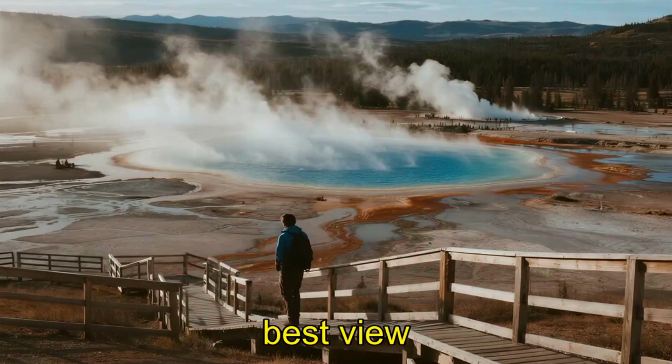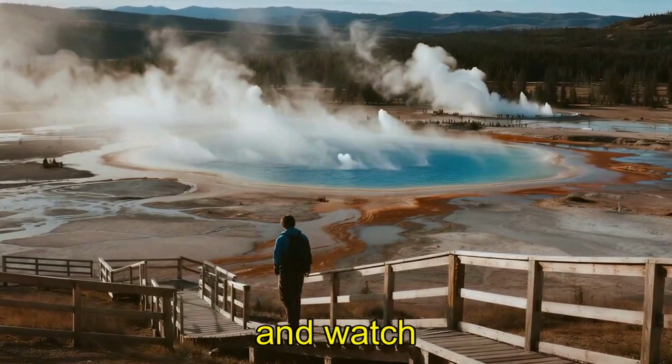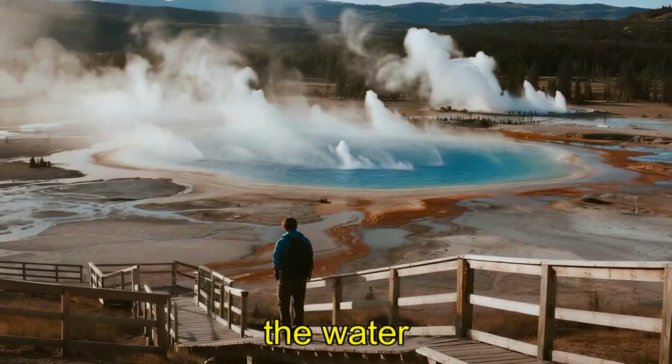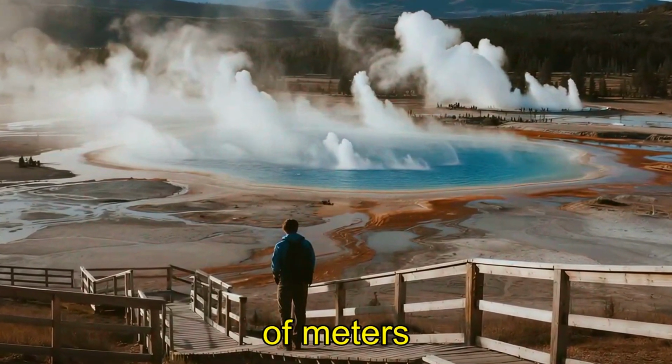To get the best view, arrive at the observation platform 15 minutes early and watch the entire process, from the gentle bubbling of the water to the dramatic spray that shoots dozens of meters into the air.